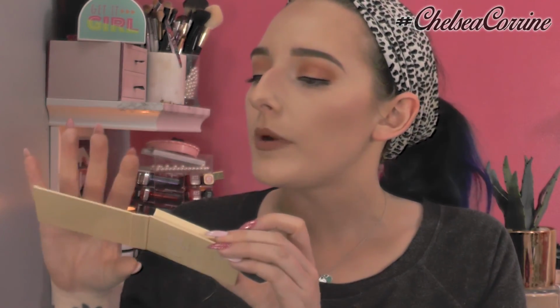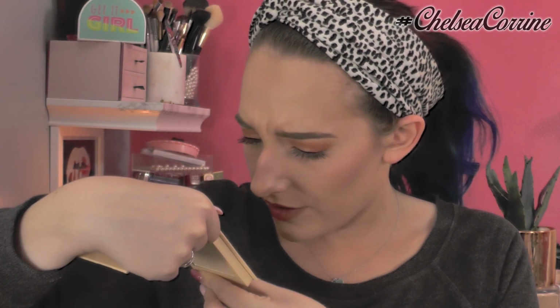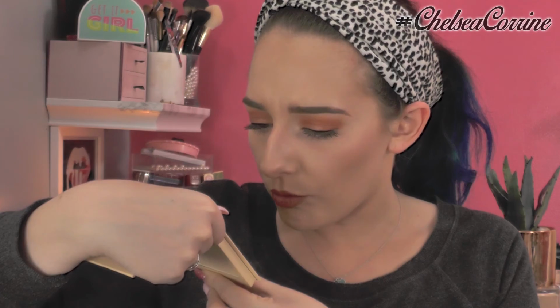And it's actually a lot of product in it. I know everybody was saying in videos that it's more than they thought, and I didn't know what they meant by that. Now I know. It is a lot more than they thought. How much is in it? This is hard to read though. It is 9.5 grams. Whatever that means. I don't know. So let's feel it out here.